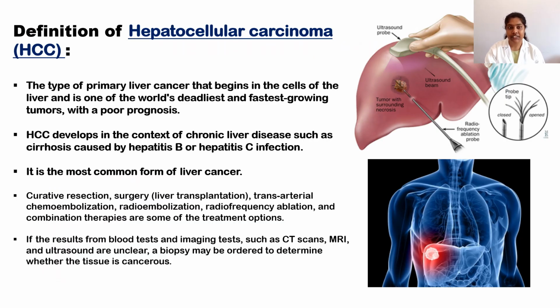Hepatocellular carcinoma is a type of primary liver cancer that begins in the cells of the liver and is one of the world's deadliest and fastest growing tumors with a poor prognosis. It develops in the context of chronic liver disease such as cirrhosis caused by hepatitis B or C infection. It is the most common form of liver cancer.